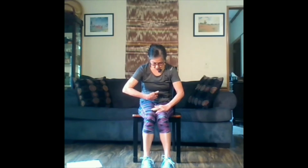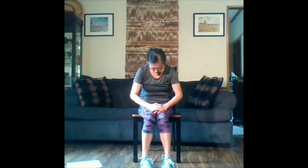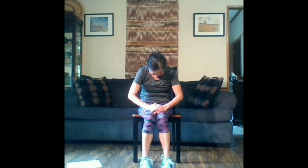Then we'll move on to the seated cow-cat stretch. So you can start with cow if you want. Gently lift your chin up, and then you can even put your hands on your lower back. So you feel the stretch here on the front of your body, and then the cat stretch. Now we curl our back. Imagining you're pulling your belly in or your belly button in, and this is the seated cat stretch.